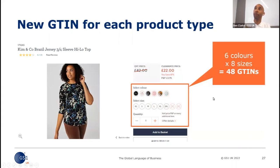And here's an example from the retail world I mentioned. Every different combination of size and color will require a new GTIN. So you can categorically say that it's an extra large blue t-shirt versus a medium t-shirt. They're different things.